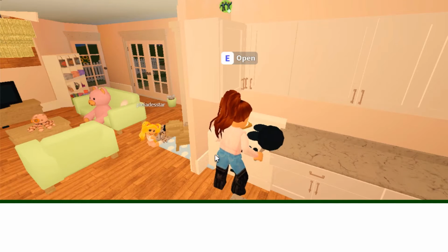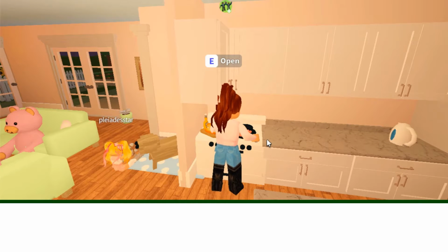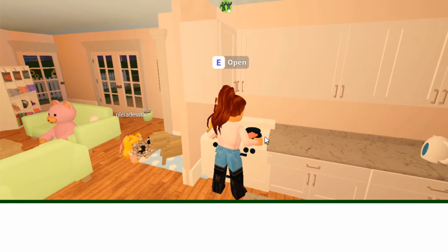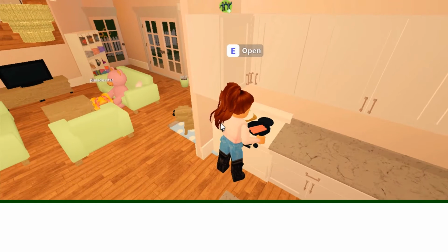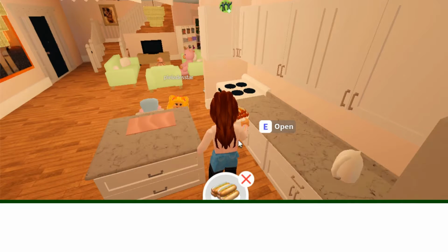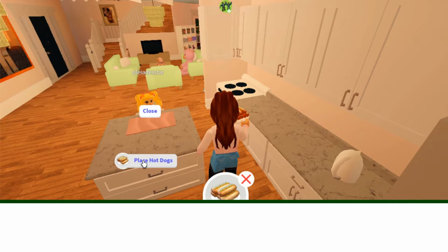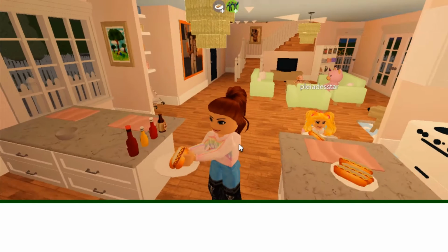There we go. Oh, and you're playing with the toy. Okay. That's the dogs, but oh well. You don't have a giant pink teddy bear over there. That's fine. There we go. You've got your toy now. Okay. Okay, I've got the hot dogs. So you can have some.